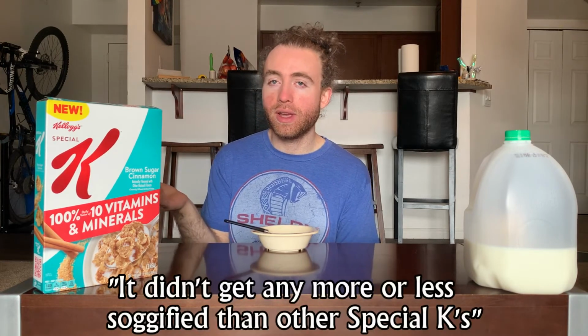Some of the early bites were a bit crunchier and had a tiny bit more flavor to them, but that does kind of happen with cereal. And this didn't get any more or less soggy than a lot of the other Special Ks, so it feels like a pretty decent choice to have it in the upper third of the Special Ks at this point. So this is a pretty decent new version.